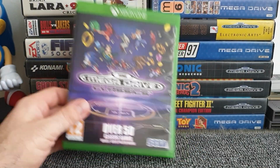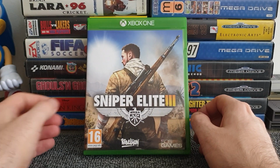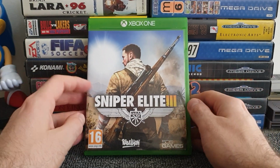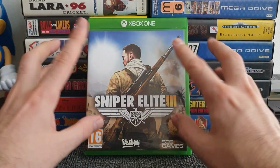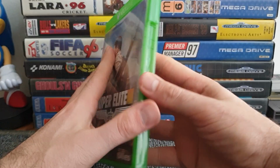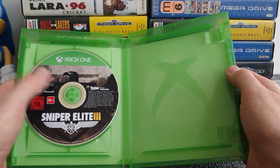Next up, what have we got? This popped up in a charity shop for £2.99. And back then it was worth a tenner in CEX. Sniper Elite 3. Yet to play a Sniper Elite game, so I'm very much looking forward to giving this a try. And I don't know if it was meant to have a manual. But I checked the disc when I was in the charity shop.